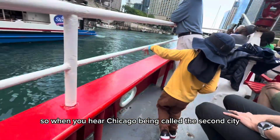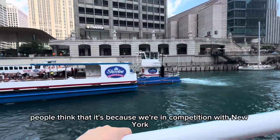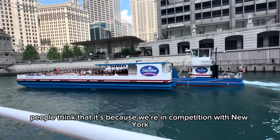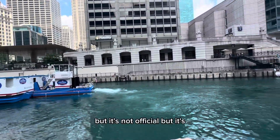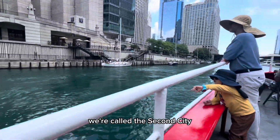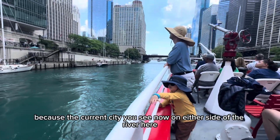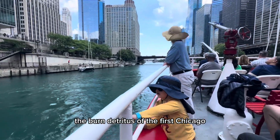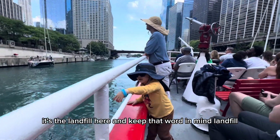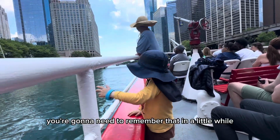So when you hear Chicago being called the second city, often people think that it's because we're in competition with New York, right? Well, we are, but it's not official. But we're called the second city because the current city you see now on either side of the river here is built on the remains of the first city, the burned detritus of that first Chicago. It's the landfill here. And keep that word in mind, landfill. You're going to need to remember that in a little while.